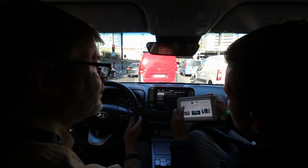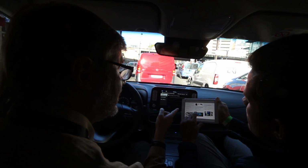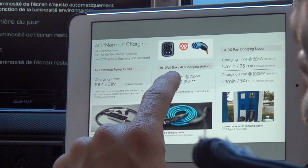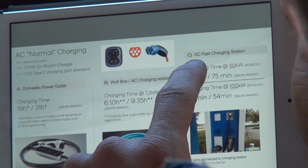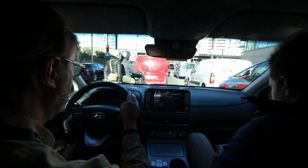Okay. So you have domestic power outlet. Yeah. It's between 20 and 30. Yes. Yeah. The wall box. It's possible to have a wall box in Canada. Yes. At home. It's between 6 and 9 hours. And the very fast charging, it's 1 hour. Yeah, 1 hour. Okay, very good.